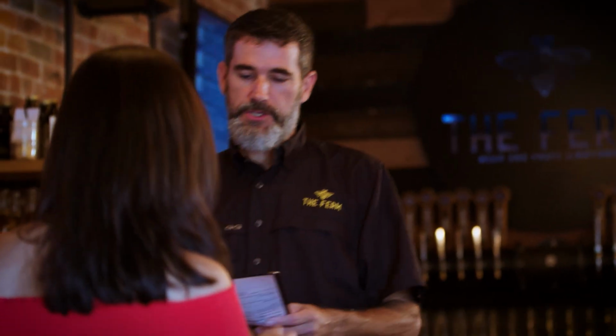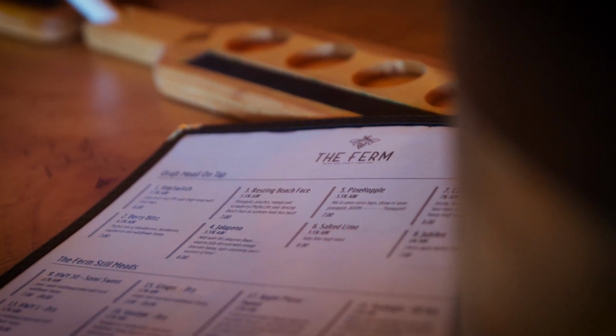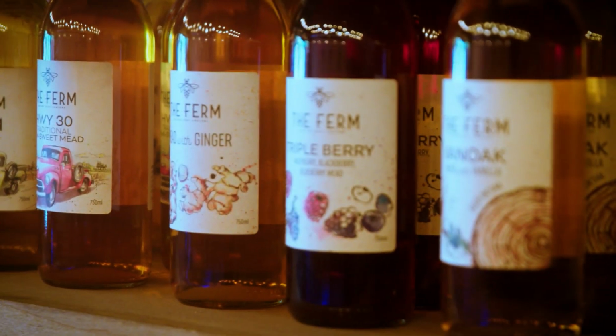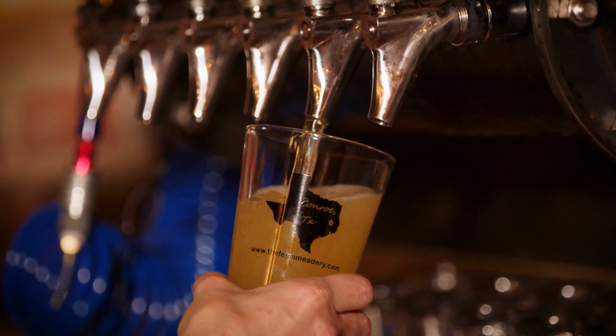We have our menu. Of course, you can look through this, but we do two types of fermentation here. We do a full strength, 11.5 to 12% still mead, which is your standard wine style. We also do a 5.5 to 6.5% carbonated, which some people call beer style, but it's all fermented with honey.